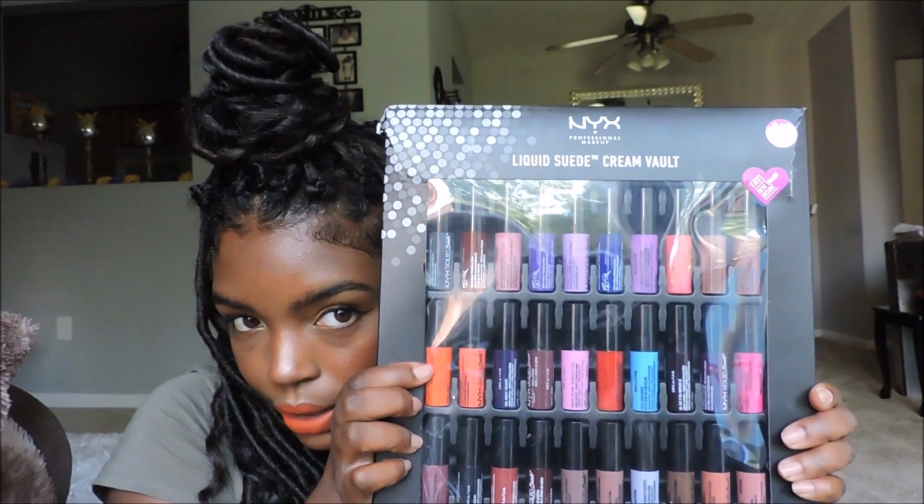It's National Lipstick Day, so happy National Lipstick Day, guys. Hope you guys are enjoying, because I know I am. I have this orange lipstick on. It looks a little red on camera, but it's orange. This one is Orange County, which is the shade right here.